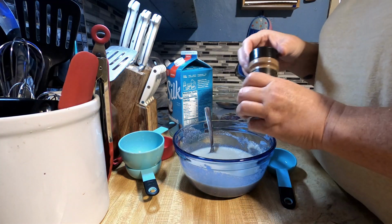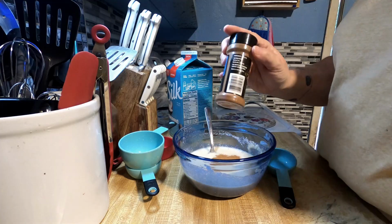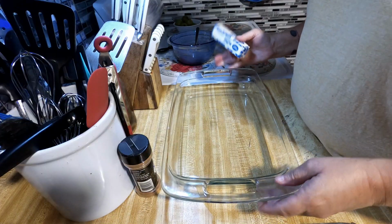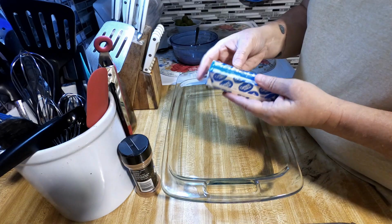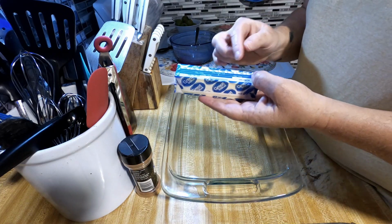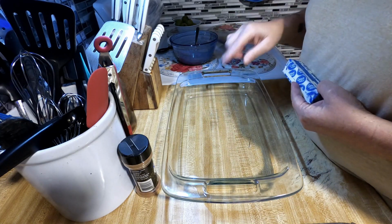Now, if you want, you can use a little bit of ground cinnamon in the batter. I'm going to go ahead and do that, but you can also put this on top. Now here's where everything gets put together. You're going to take 6 tablespoons of butter, 1 tablespoon each, 1, 2, 3, 4, 5, 6. So almost the entire stick. You're going to leave a little bit. And you're going to place it in strategic places on the bottom of the pan.